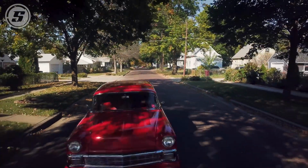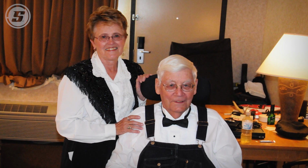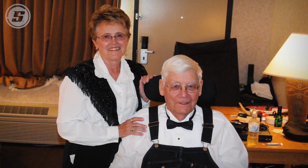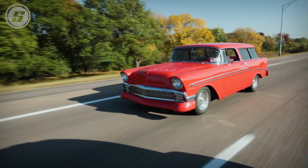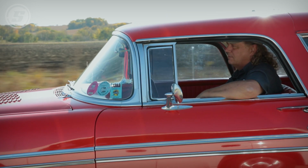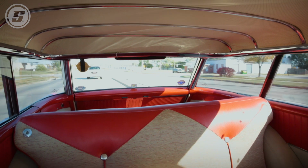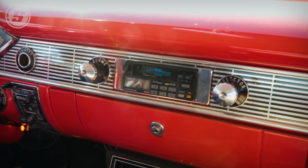Dale and Sallie Pfeiffer out of Davenport were a family friend of ours, and they were in a position where they weren't keeping it up as much as they wanted to, and were looking for a home for it. I've known that family since probably '76. I watched this car get built the first time. I watched it get built the second time, and just kind of grew up around it.